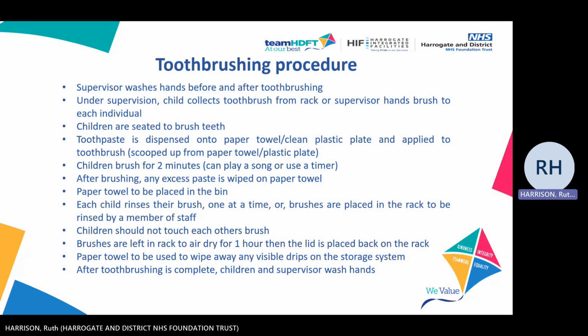After brushing, any excess paste is wiped on paper towel. The paper towel is to be placed in the bin. Each child rinses their brush one at a time, or the brushes can be placed in the rack to be rinsed by a member of staff. Children should not touch each other's brush.